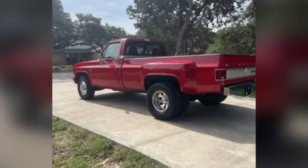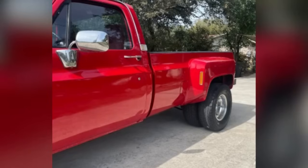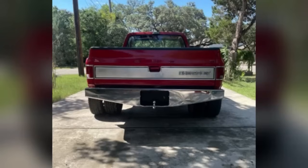The seller confirms it runs and drives with no issues, a rare claim that's backed up with a solid list of new parts. This truck hasn't just been maintained, it's been upgraded. It comes with new aluminum rims, brand new front and rear shocks, and a new power steering box, making for a surprisingly smooth and controlled ride for a C30.